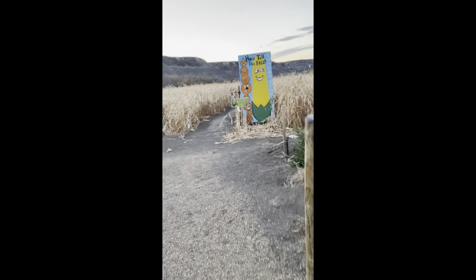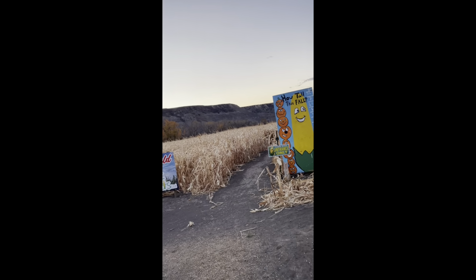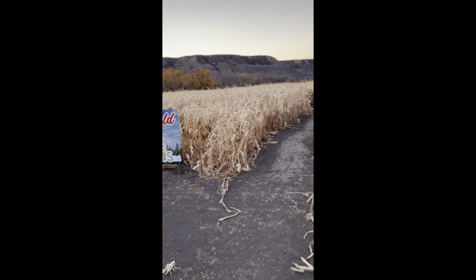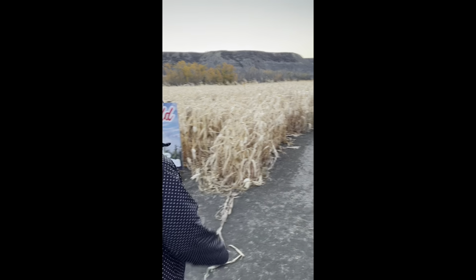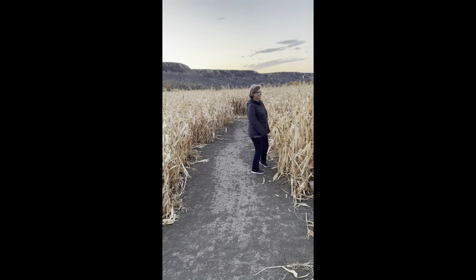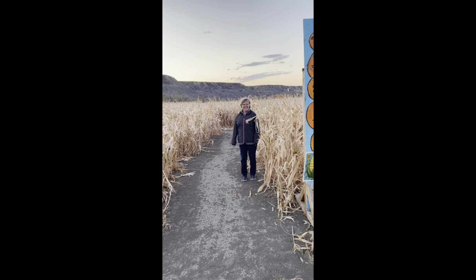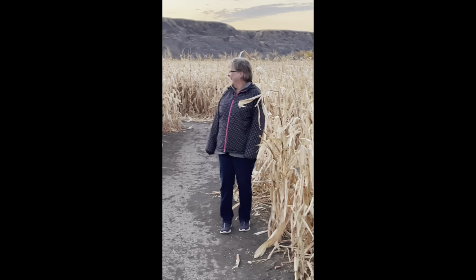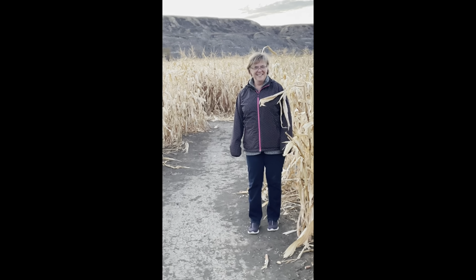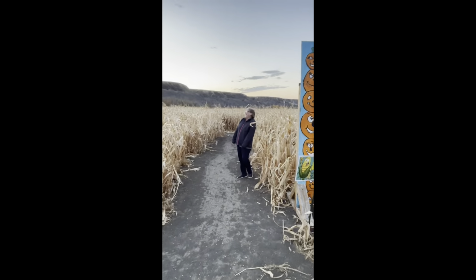Okay, so we're about to go into the corn maze, and Elke pointed out the corn is short. So chances are we will not get lost, but Elke, could you stand beside some of the corn? Definitely not like in the horror movies. Let me just zoom in here. As you can see, Elke is taller than the corn, so the likelihood of us being killed by children of the corn is slim to none.